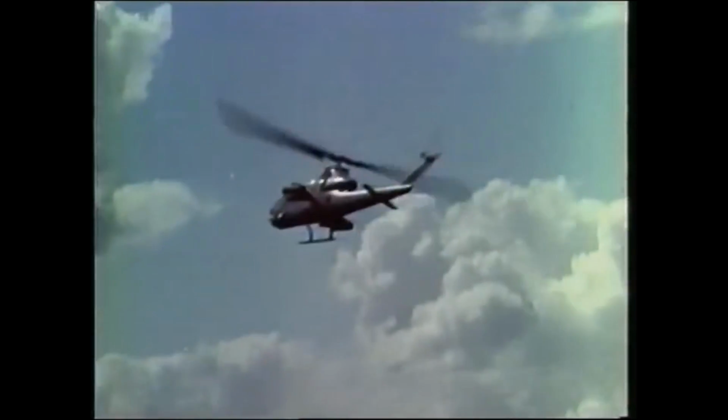Through the war, the Huey and all its variations was continually adapted to counter the mounting aggression of the enemy. In 1967, though, a new Huey was born. It was the Huey Cobra, and it was the first helicopter specifically designed as a weapon.